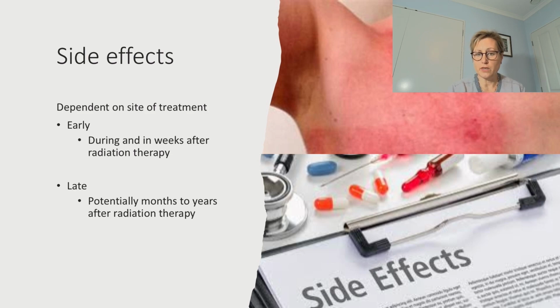The chest wall muscles that are in the radiation field directly beneath the breast tissue also become tighter and firmer over time, and so they can cause some discomfort when moving, or people can be aware that when they're moving their arm around, it just feels firmer or tighter.